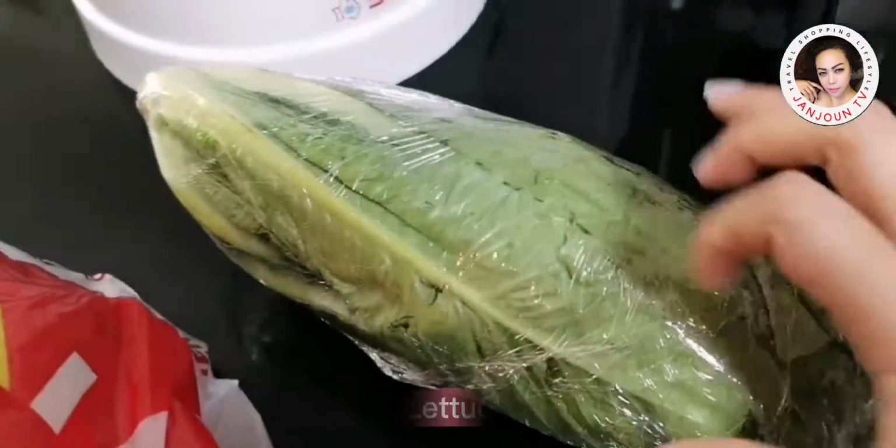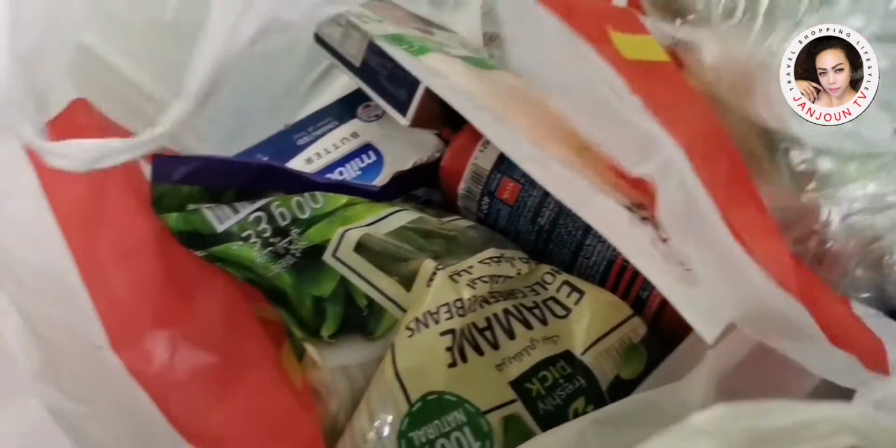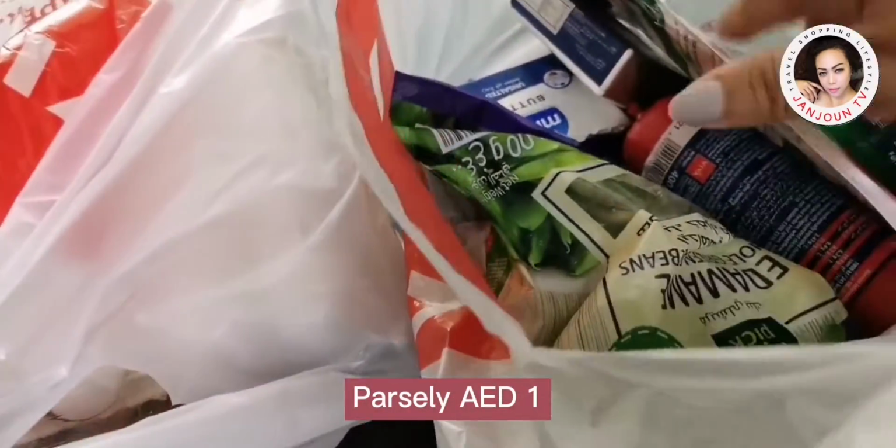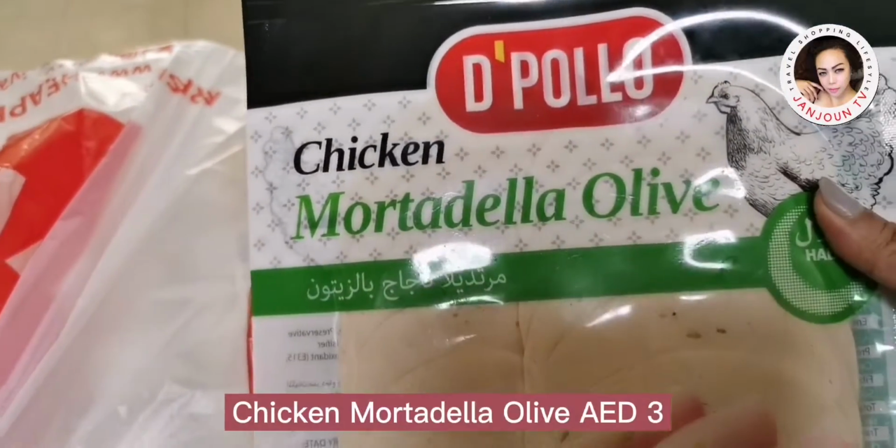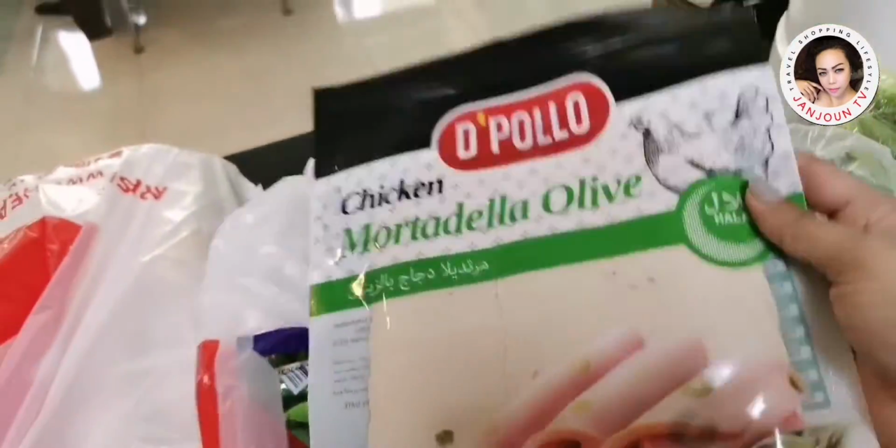Ayan guys. So, ang napamili natin, isa-isahin natin. Ayan. So, itong bag na to, nakabili tayo ng romaine lettuce, which is, I think this is 3 dirhams. And this one is parsley, maybe 1 dirham or 50, 1 dirham. And then guys, look at this. I got this, the Polo chicken mortadella olive, 200 grams. Hulaan nyo guys kung magkano. 3 dirhams lang to. 3 dirhams.